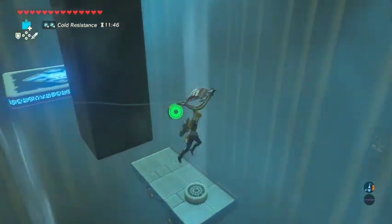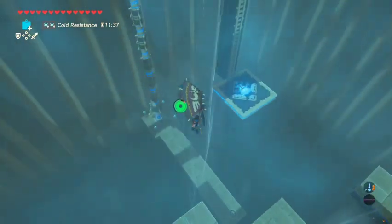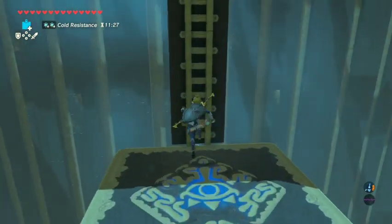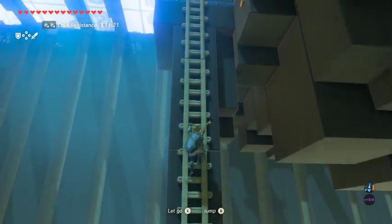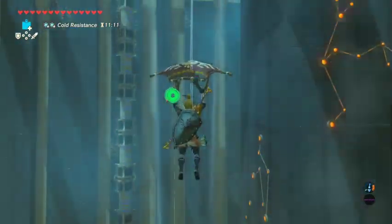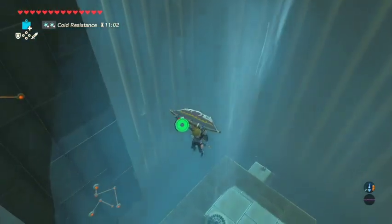Ah, okay, you can't land on that. You'd think I invested in stamina. Alright, so we need to land on this thing. This is quite a clever puzzle. Well, I guess it's not much of a puzzle, but a challenge, I guess. Alright, is there anyone up here gonna try to knock me down? So we can't get high enough to get to that one. Is there another one around?